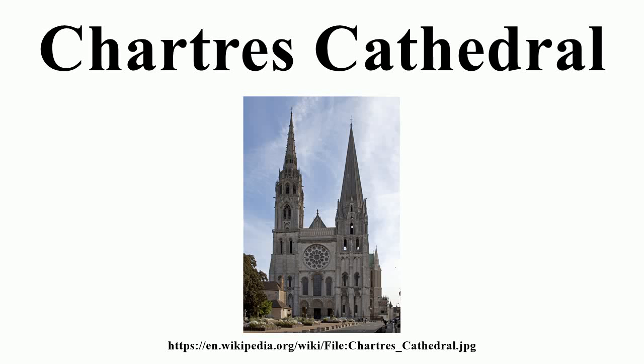Chartres Cathedral, also known as Cathedral of Our Lady of Chartres, is a medieval Catholic cathedral of the Latin Church located in Chartres, France, about 80 kilometers southwest of Paris. It is considered one of the finest examples of French Gothic architecture and is a UNESCO World Heritage Site. The current cathedral, mostly constructed between 1194 and 1250, is the last of at least 5 which have occupied the site since the town became a bishopric in the 4th century.